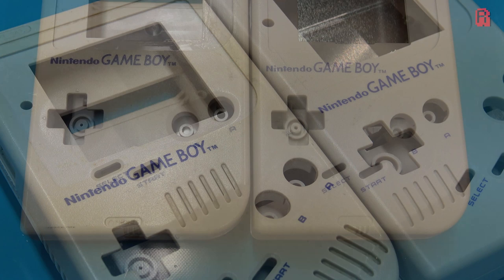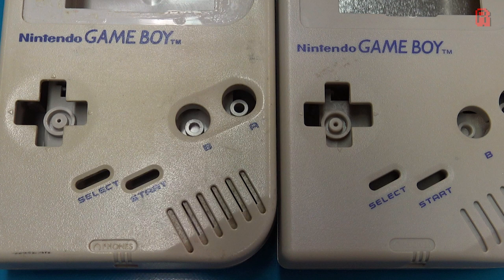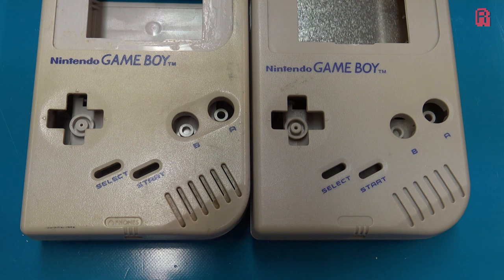If you're considering a replica shell, there are some minor differences that a collector would spot. The font is ever so slightly less bold, and the text is not quite in the same position. Compare the position of the start and select text, for example, it's not quite right, you can see it's just slightly out. But that being said, it is a very close replica. I haven't handled enough Game Boys to say if that text varies on the originals, but I would have expected Nintendo's quality control to have been pretty tight.